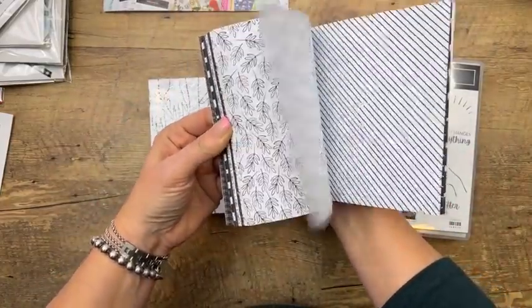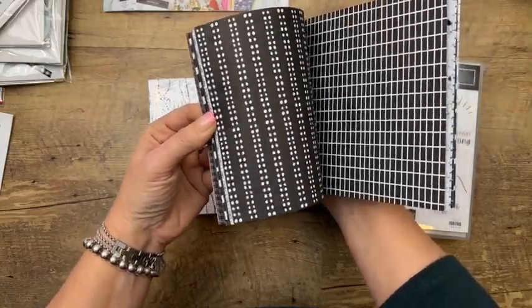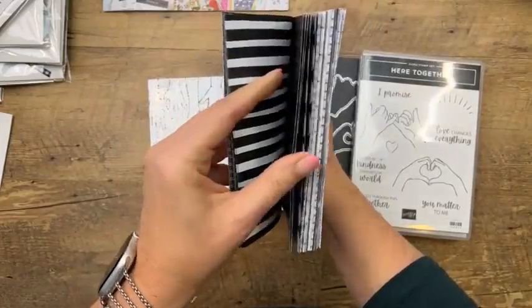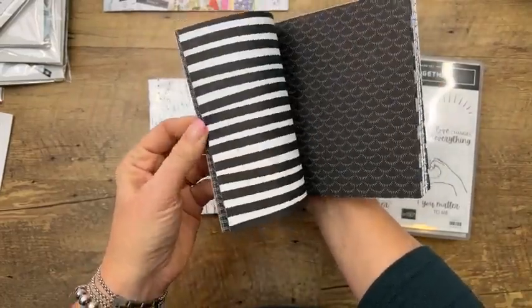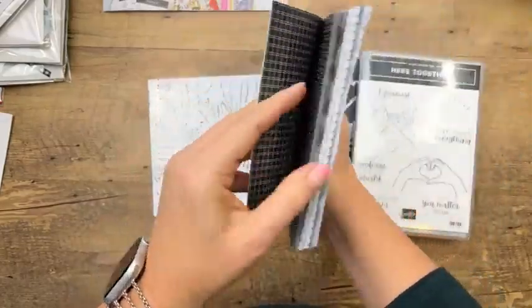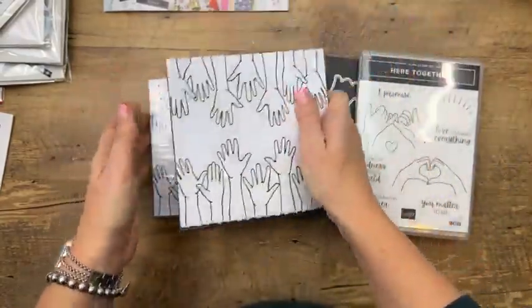Look, black and white, all black and white. Some, like hands and arms and stuff, so you can use your blends. But then others, oh my gosh, you know I'm going to use the heck out of these. Oh, look at that one. I love that polka dot. Stripes, no gingham. That's okay. Well, I guess maybe you could call that gingham. But super cute. So anyway, that will be coming.